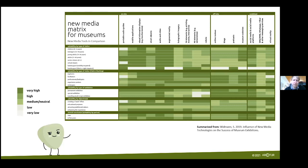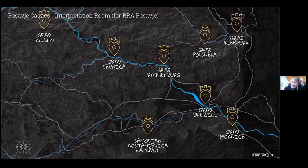Maybe just here to stress that the use of the media is dependent on several factors: who do we want to interpret this cultural heritage to, what kind of experience we want to create, and of course what the duration of it would be. So here maybe, for the end, I just show some examples.